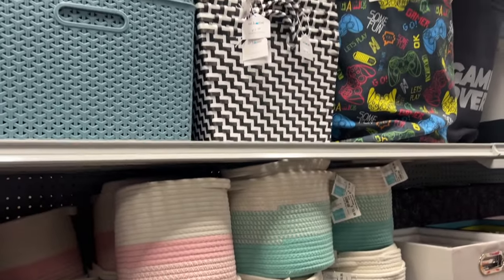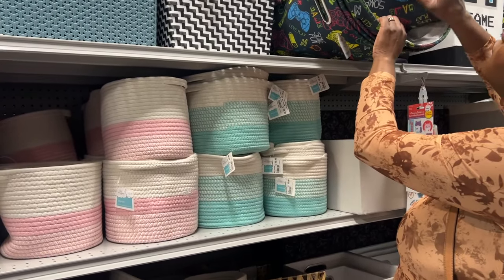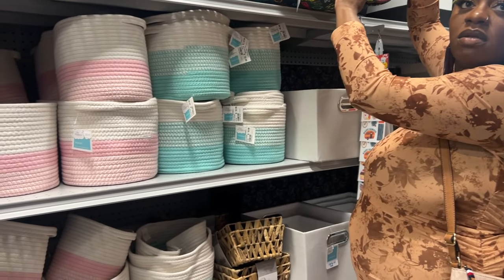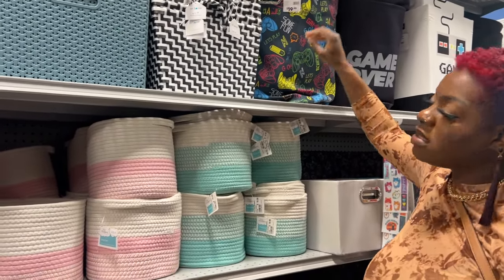Over there, because he loves playing games. I like these. These are nice. I like this one. Okay, not too bad. This is $20. What's that supposed to mean? It's a good price. I'm talking about her. It's only $20. It is big. I do like the game.